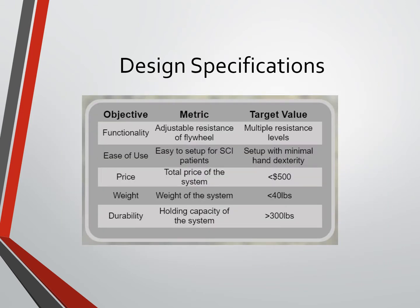Some basic constraints our project had for our design involved price, weight, and strength. We needed to keep the prototype under $500 to produce in order to be competitive with other trainers on the market. The final design itself cost around $400 to produce, so it was within our target.